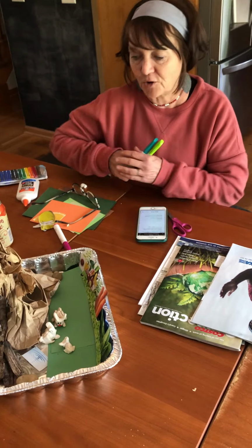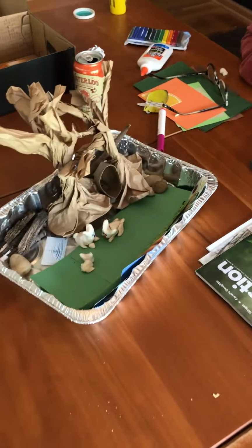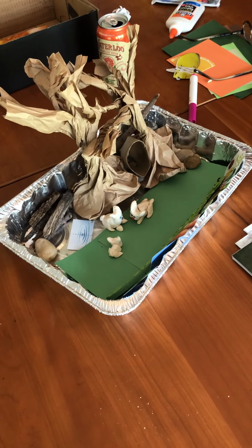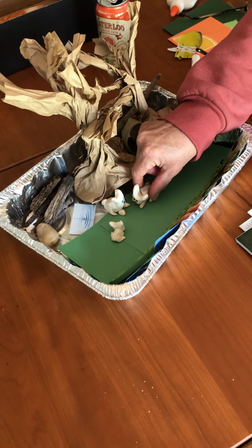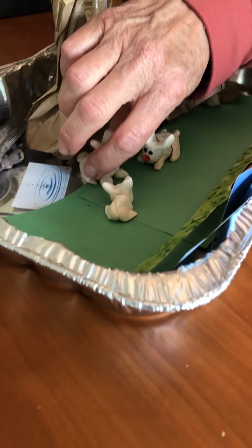So this is fun. So hopefully you've gotten your tinfoil pan from school. A box is going to be just as good too. So a box, a shoebox, even just a piece of cardboard is all you need. I made my animal, and I'm choosing to do a bunny rabbit. A bunny rabbit is a great animal that lives in the wild.